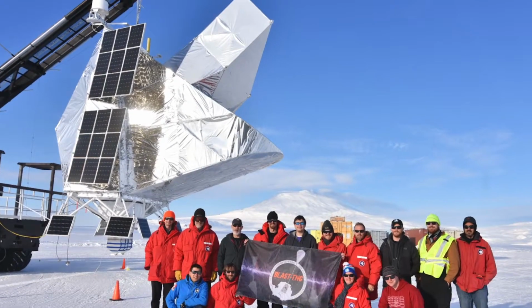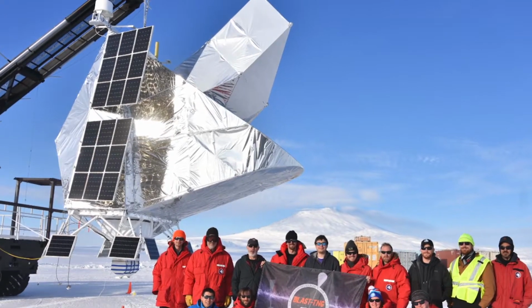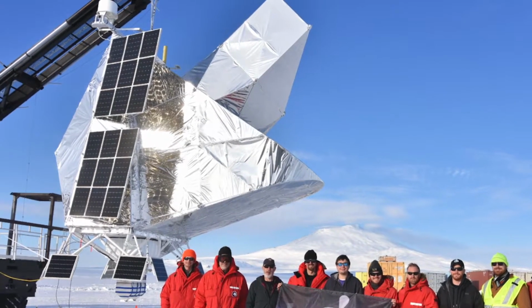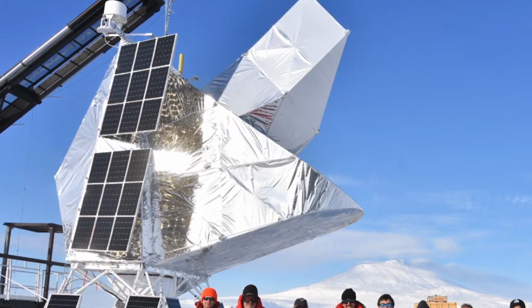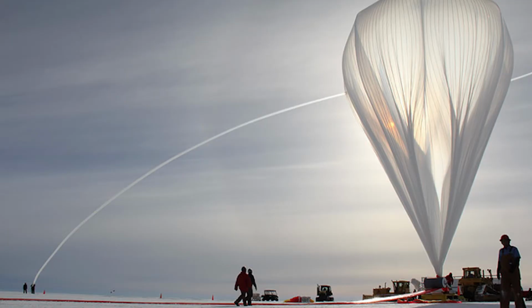Hello, my name is Laura Fissel, and I am an assistant professor and astrophysicist at Queen's University. As part of my research, I work with international teams of scientists to build balloon-borne telescopes. These telescopes are very large, they typically weigh more than a car, and are lifted to about 35 kilometers above the ground by giant helium balloons, which are about the size of a football stadium when fully inflated.